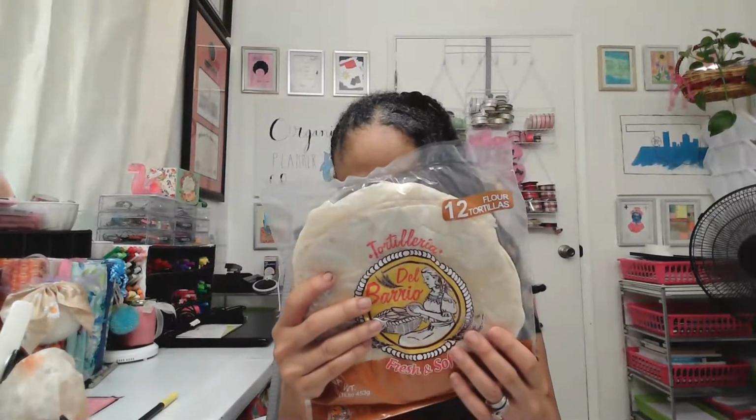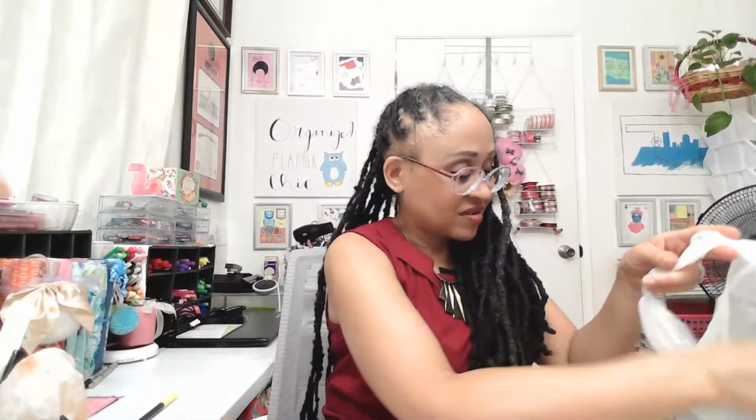And then last thing, while I was there, I picked up some flour tortillas, which these are all vegan. Tortillas are not healthy for anybody, but sometimes it's just a quick way to get a quick meal together whenever you've got a lot going on. And I think that is it.